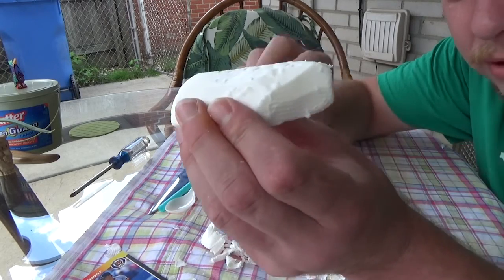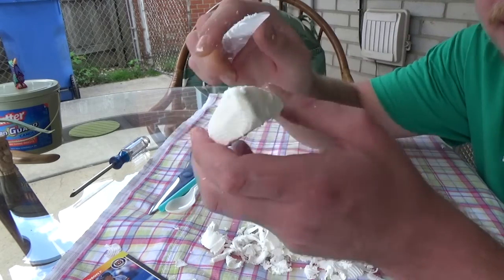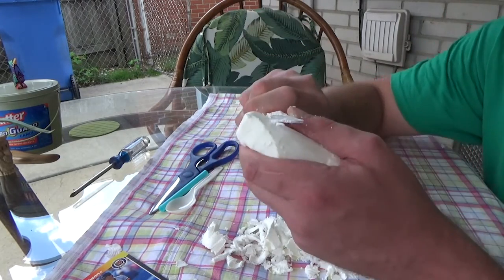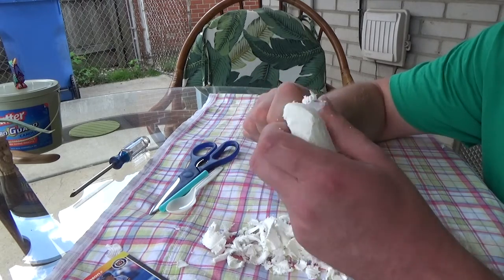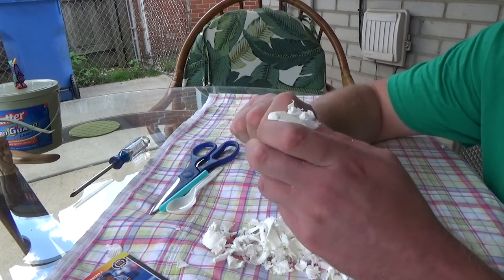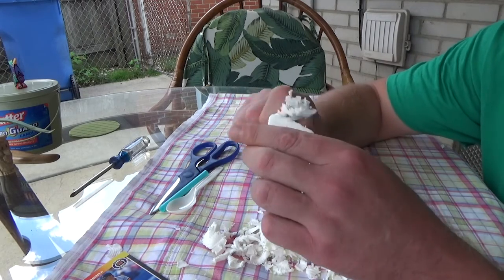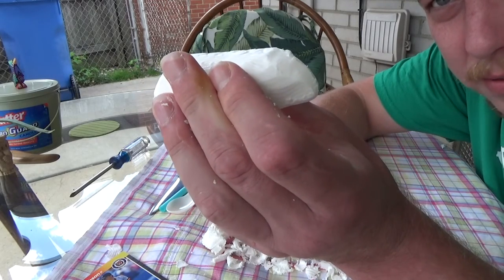Now what I want to do is round off this section here. So I'm going to start removing slowly and carefully, until the front of the boat is rounded as well.